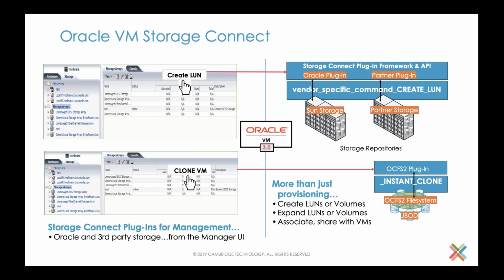So another critical component is VM storage. Storage discovery and management is achieved using the Oracle VM Manager, which interacts with the Oracle VM servers via the storage connect plugin framework and the API to then interact with the storage components. So we can configure the shared or local storage and multiple network drives.